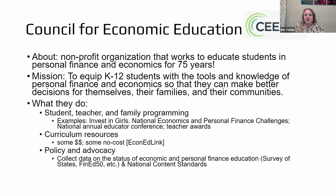They have this really lovely program called Invest in Girls that is all about getting girls interested in economics and personal finance. They do a national economics and a national personal finance challenge at the high school level. They do a conference every year. It actually just occurred this past weekend in Cleveland. They provide awards. They do curriculum resources via Econ EdLink, which we're also going to look at. And then they do policy. They advocate for policy, trying to get more states to adopt requirements, well, first and foremost standards, but then ultimately requirements for economics and personal finance education.